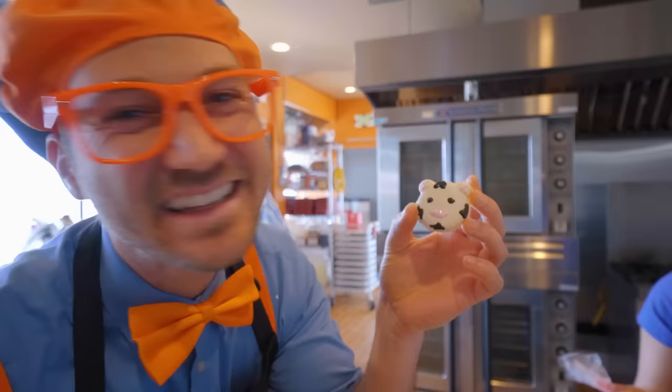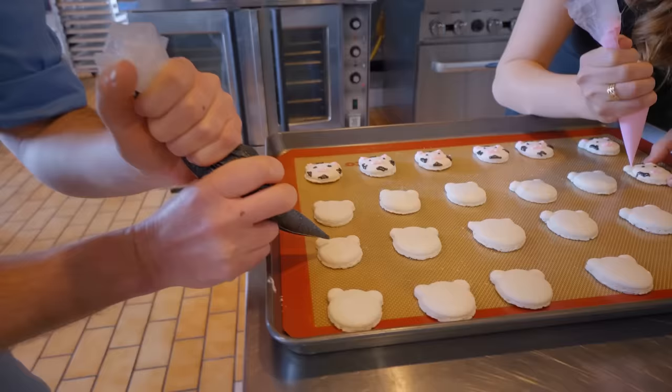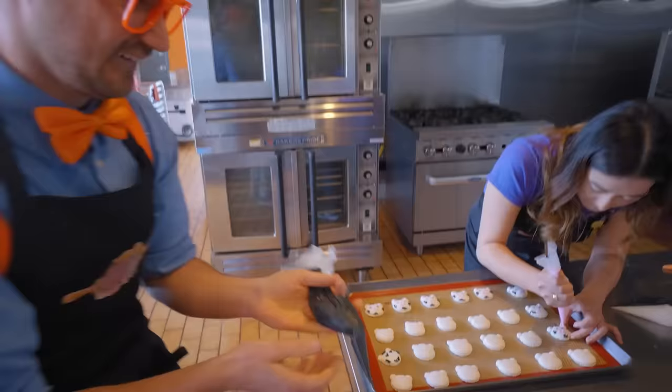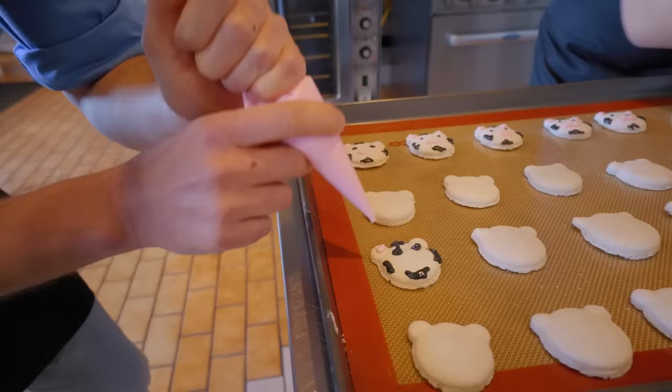Okay, let's put that down right here. I'm gonna start with the black. All right, looks like two eyes. And we need to do the spots. Cute little hair thing on top. Okay, so now let me move to the color pink. All right, looks like pink. We put it on the ears. And it's the base for the nose.